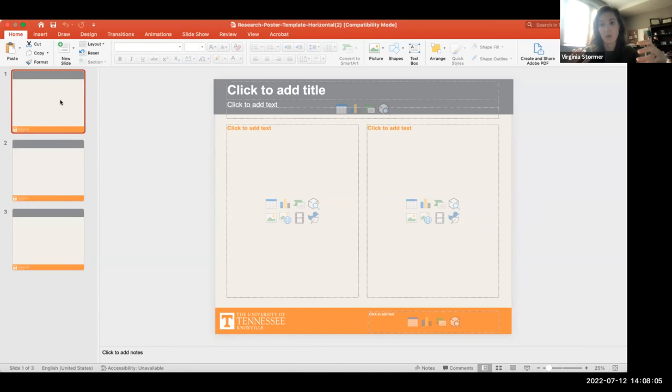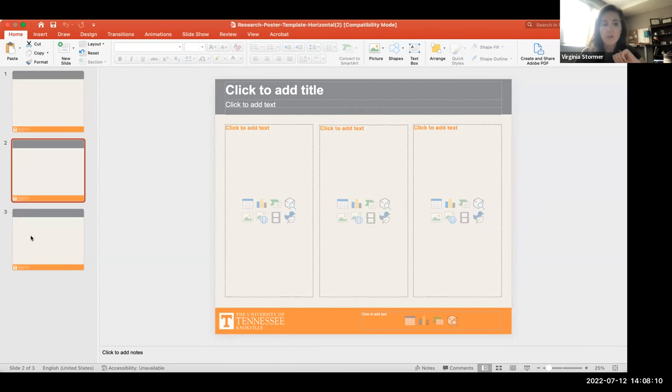So this first one is a two-column poster, the second one is a three-column poster, and the third one is a four-column poster. I would say 80 to 90% of the posters I see are three columns. That tends to be the most common, but some posters work better as two and some work better as four. But one of the things that you'll notice about this is that the slide is already the correct size, so you don't have to resize it.